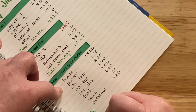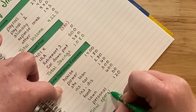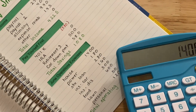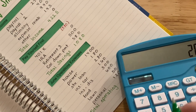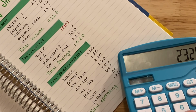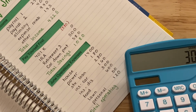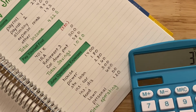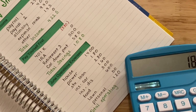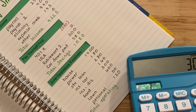So then my total operating is gonna be $1,400 plus 180 plus 280 plus 160 plus 300 plus 600 plus 50 plus 120 is 3090. That's not what I got before. I think I've left something out. I'm gonna try it again. 1400, 180, 280, 160, 300, 600, 50, 120, 3090.